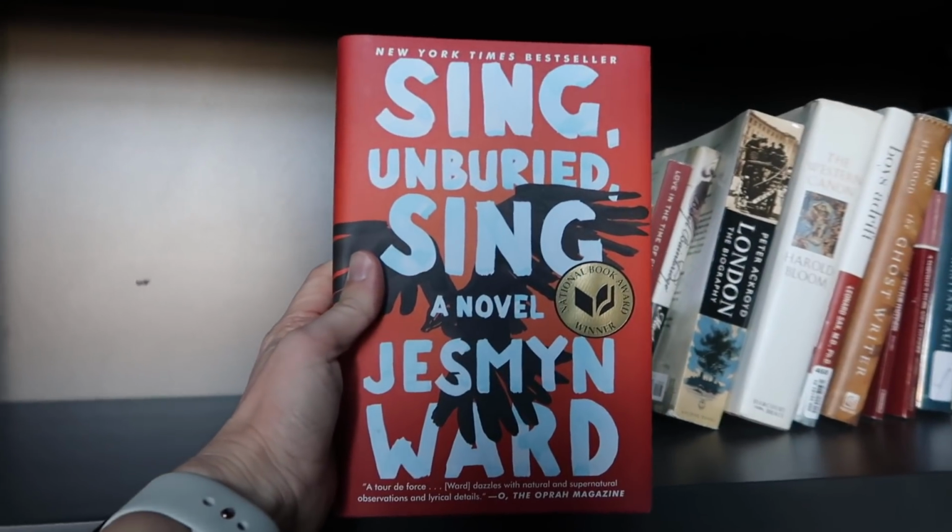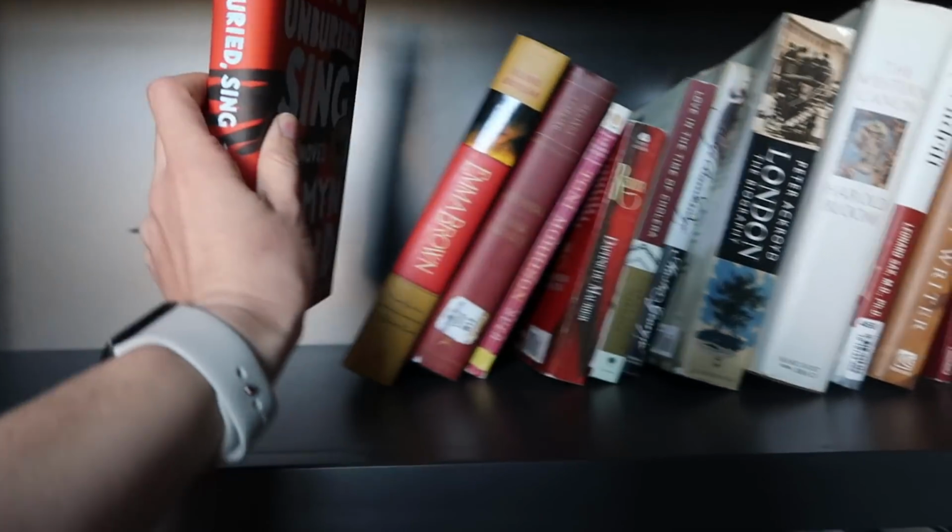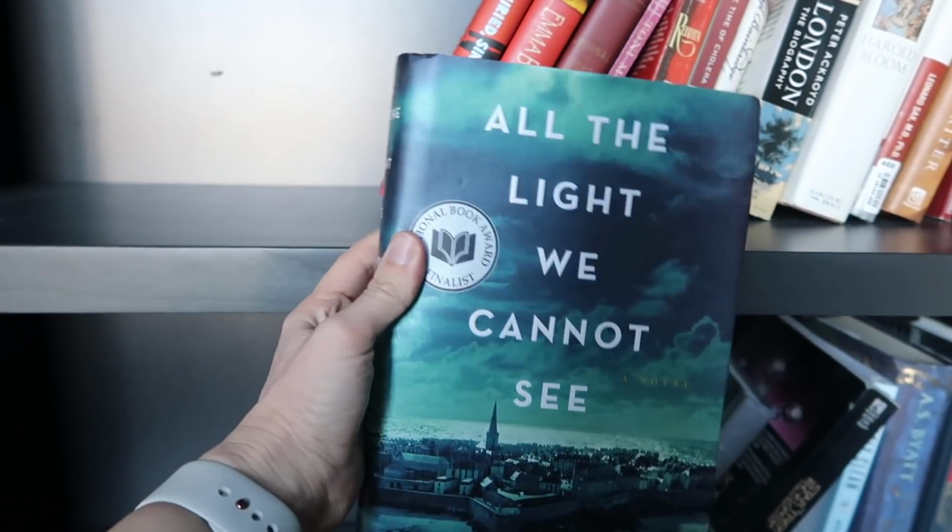I think this is a really good way to organize your books just because you can see exactly what you haven't read. Like this Sing, Unburied, Sing, I've heard so many good things about this. Another one I really want to read is All the Light We Cannot See. I've heard so many good things about this. So that was kind of a fun exercise, but now I want to get a little bit more practical.